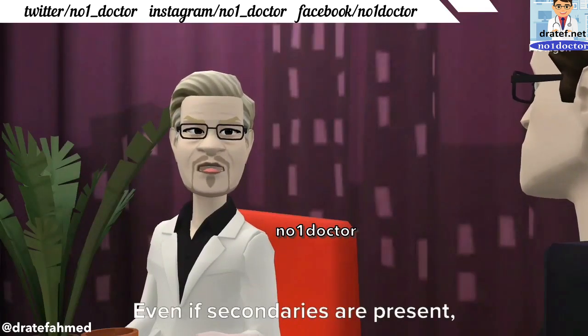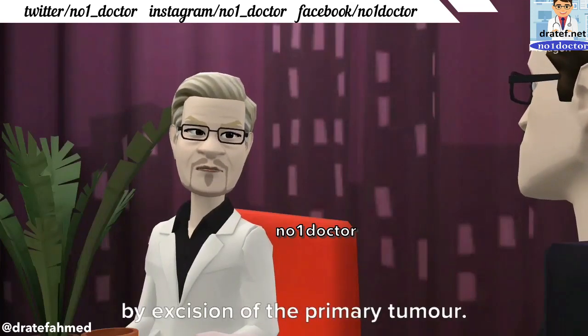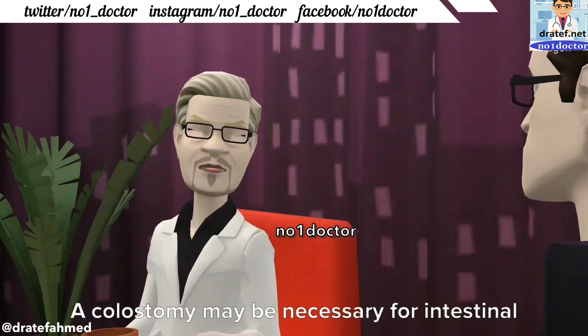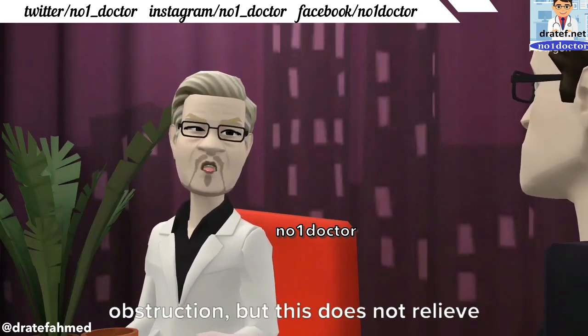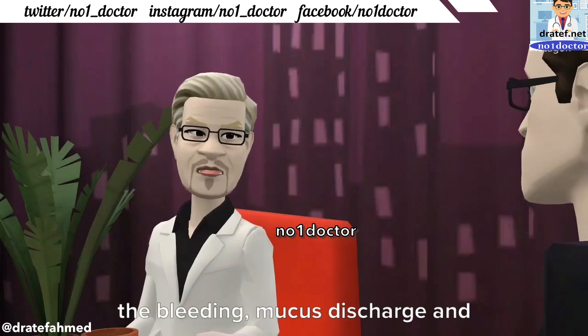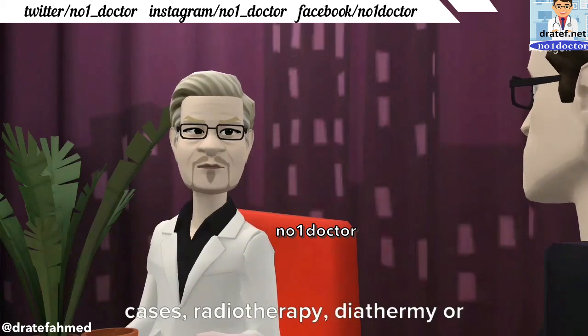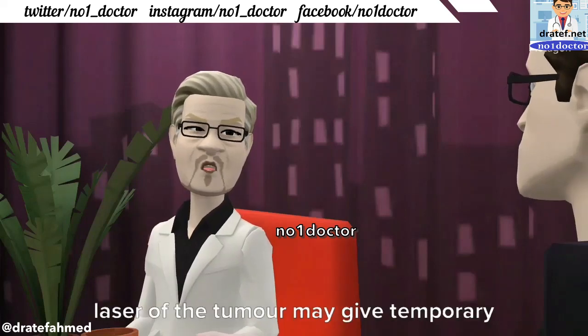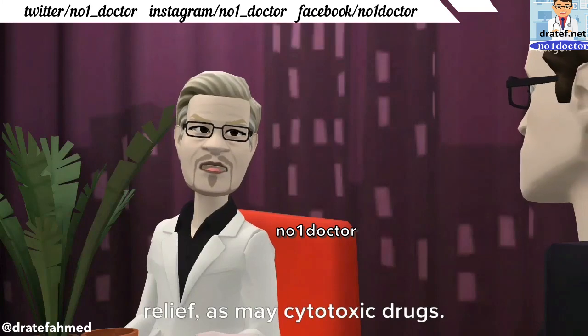Even if secondaries are present, palliation is best achieved when possible by excision of the primary tumor. A colostomy may be necessary for intestinal obstruction, but this does not relieve the bleeding, mucus discharge and sacral pain. In completely inoperable cases, radiotherapy, diathermy or laser of the tumor may give temporary relief, as may cytotoxic drugs.